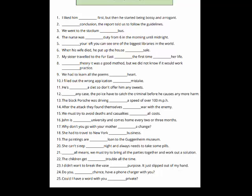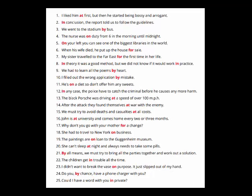You may pause the video here for as long as you are doing these sentences and writing them down in your registers. Pause the video, solve these sentences, and then get back to this video and go through the solution of these sentences. Here you are with the solution, starting from number 6.